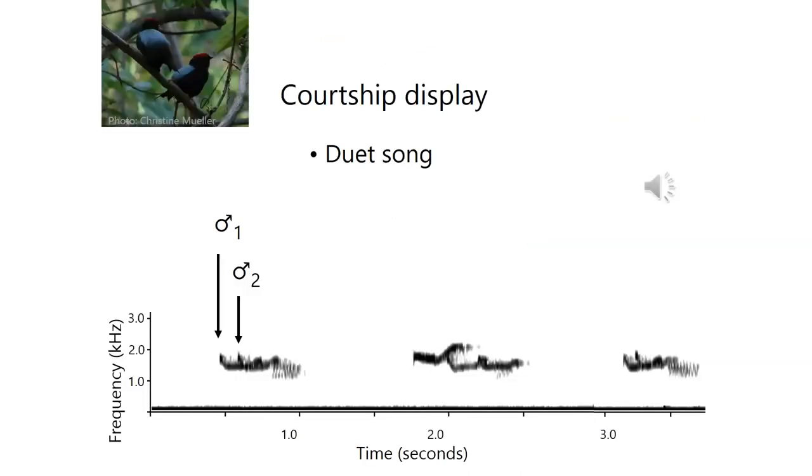In lance-tailed manakins, that looks like this. There's a duet song, like that duet that I showed of long-tailed manakins, but it sounds a little different. That's two males overlapping their songs by a tenth of a second. It ends up producing kind of a richer sound than a single bird calling, sort of like hearing something in stereo in a movie theater.